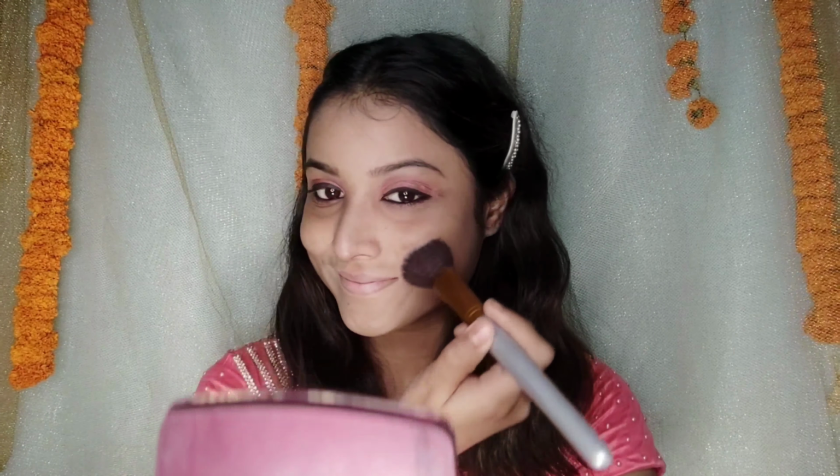Next, I'm taking this Nykaa blush palette, and I'm applying this using a brush, and this shade is very pretty and pigmented, and yeah, I just love it.